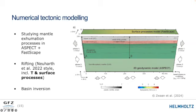Aspect is the geodynamic code, which in this case is 2D, where we have an upper crustal layer, a lower crustal layer, a lithospheric mantle layer, which is all on top of a sublithospheric mantle or the asthenosphere. Then we can extend this by stretching, by pulling on the sides to get rifting, and then we can also compress it again to get inversion, so basin inversion. So you open a basin, you close a basin. You can even call it an accordion model if you want. And this is based on the work by Neuhardt et al.